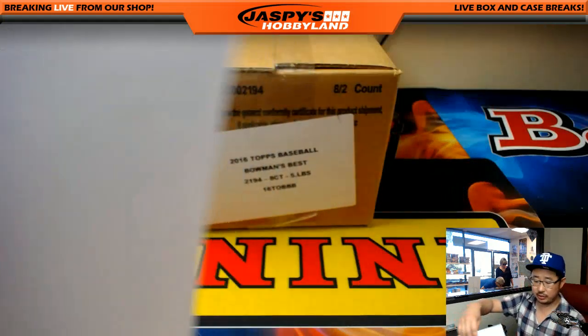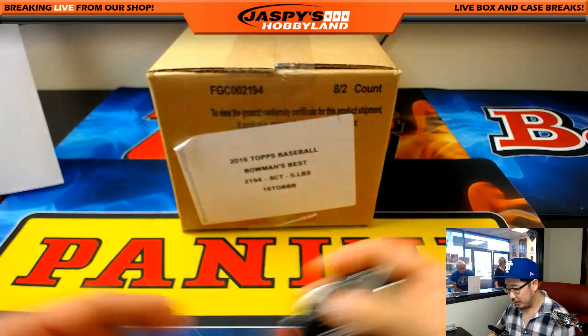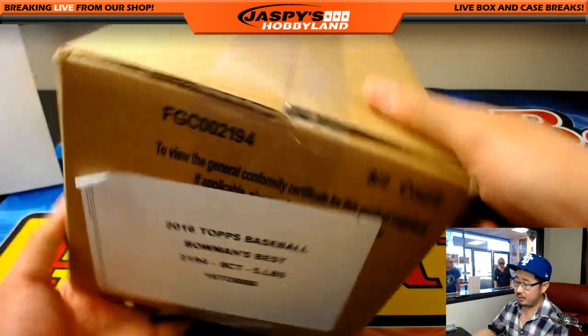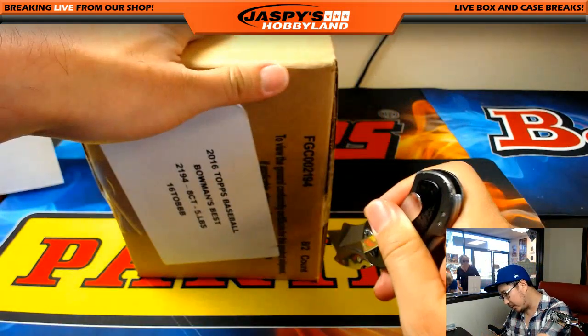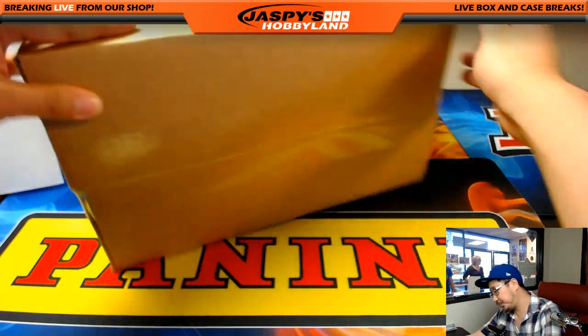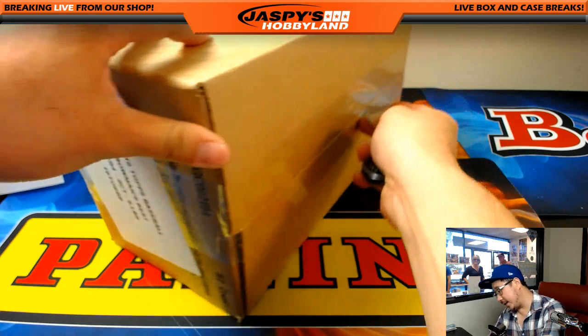There's everybody else. Thank you very much, everyone, for getting into the action. There's the case right there. We've been pulling some really nice stuff out of this Bowman's Best Baseball.